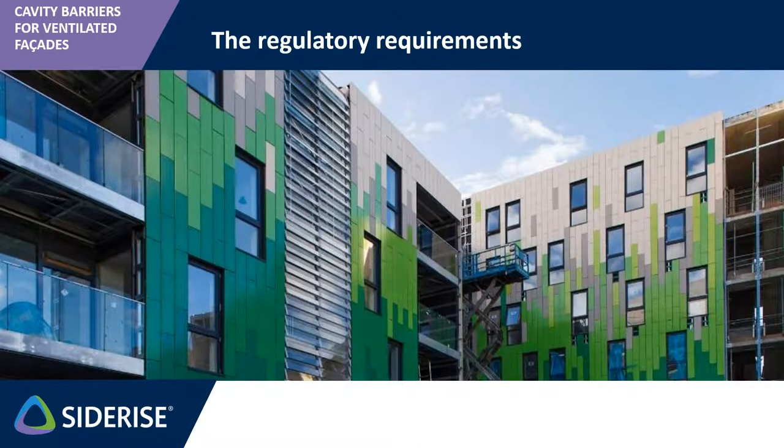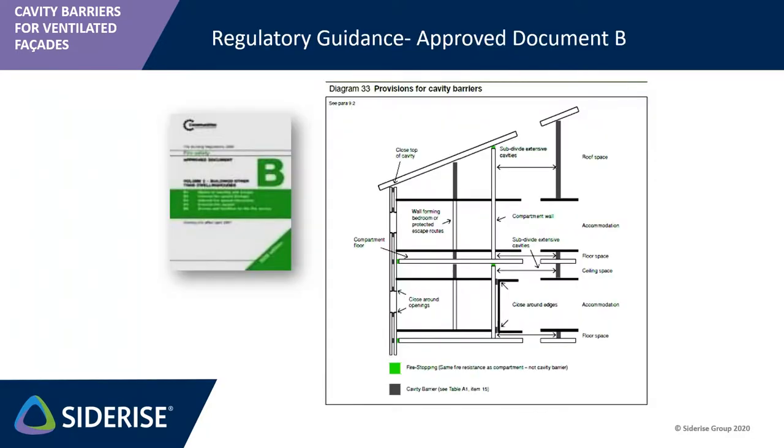Let's get into regulatory requirements. What I'll be covering is 5 different regulatory requirements from different regions. So we start with the UK, where we have Approved Document B. This is a very specific document, a description of products, if I have to say it rightly.